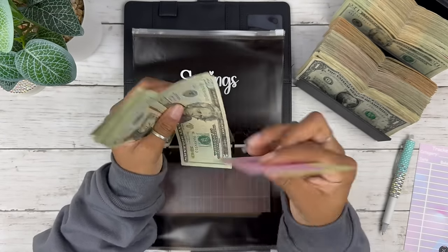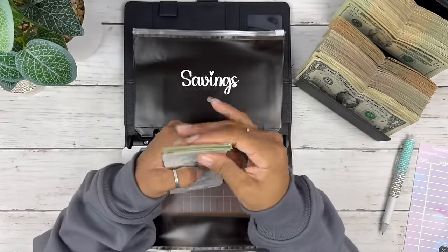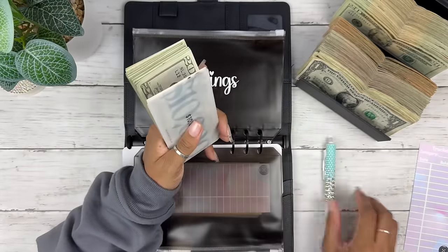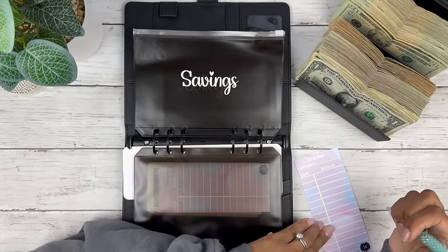That's what's so cool about finishing a 100 volt challenge. You just have so much to put towards all of your sinking funds, long-term savings, or whatever you want to put yours towards. And it's amazing. Okay, let's put savings on here.